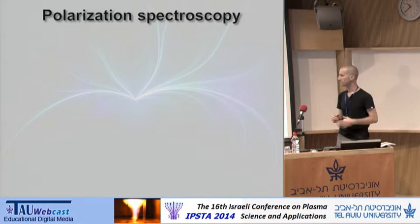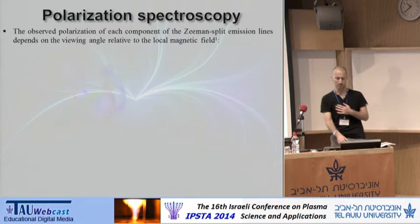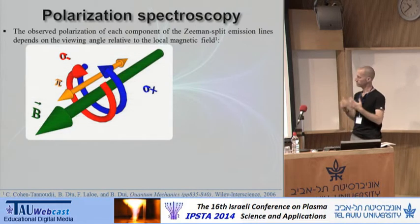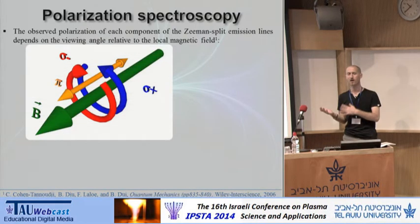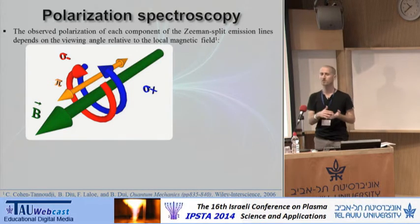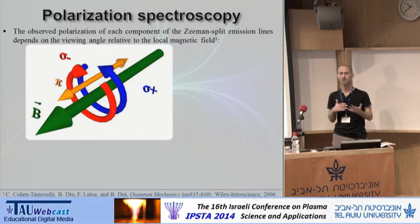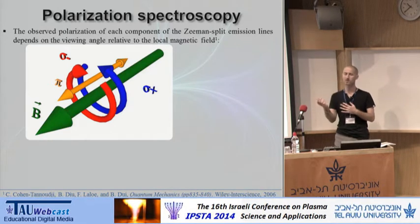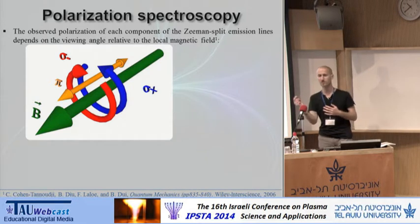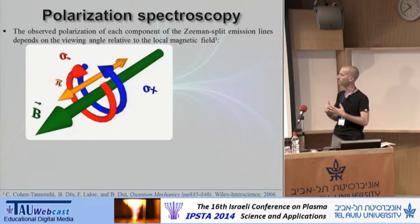Now, the study of the magnetic field relies on the Zeeman effect, where both the high and low energy levels of any transition are split due to the magnetic field. Light emitted from transitions between these split levels is polarized, and the polarization depends on the difference in the quantum number m, which is the projection of the total angular momentum on the magnetic field.